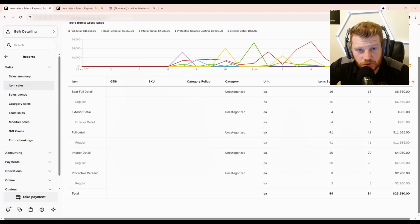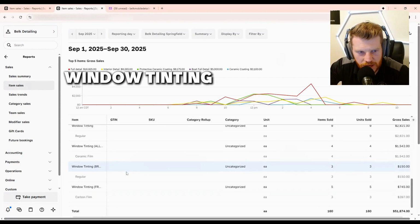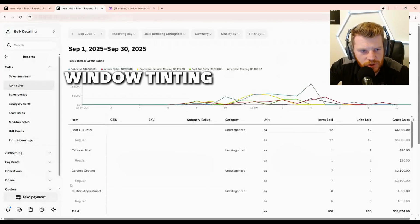So ceramic coatings have really helped our business this year. We also had window tint this year that we added. I set all these up separately. So here, I believe this is just front windshield. Yeah, that's front windshield.